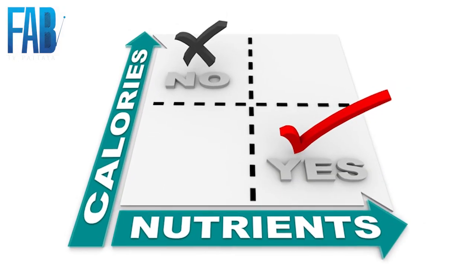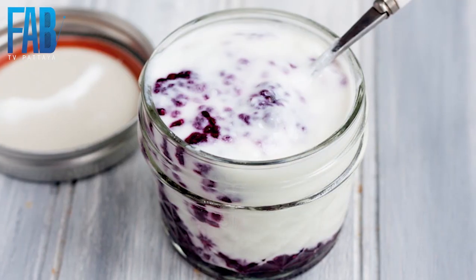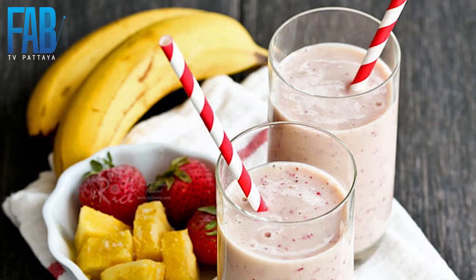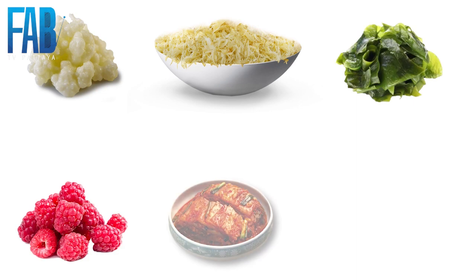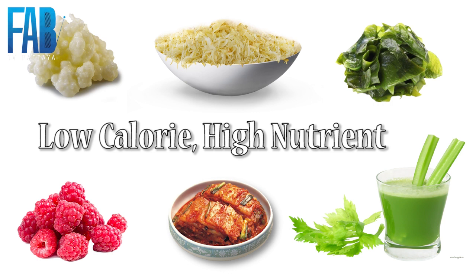There are many ways to get high nutrient, low calorie foods into your diet. Colorful salads, homemade fruit yogurts, no sugar added smoothies, and making sure to get in plenty of raw or lightly steamed vegetables. Also, eating things like kefir, sauerkraut, seaweeds, fresh berries, kimchi, and green juices can help you get some great low calorie, high nutrient foods.